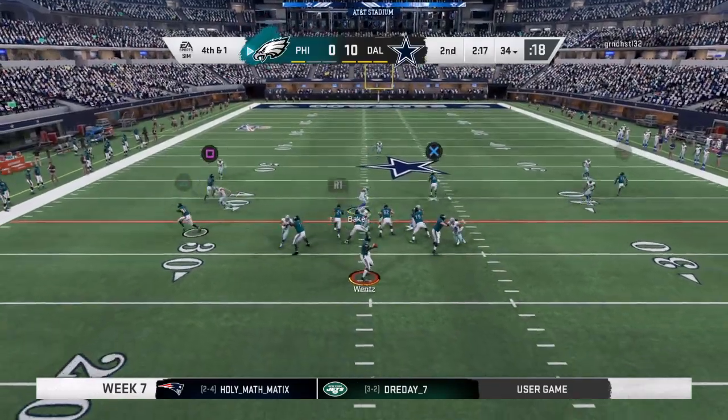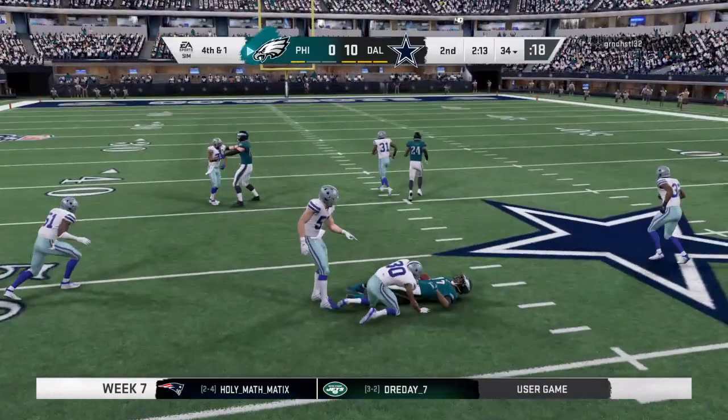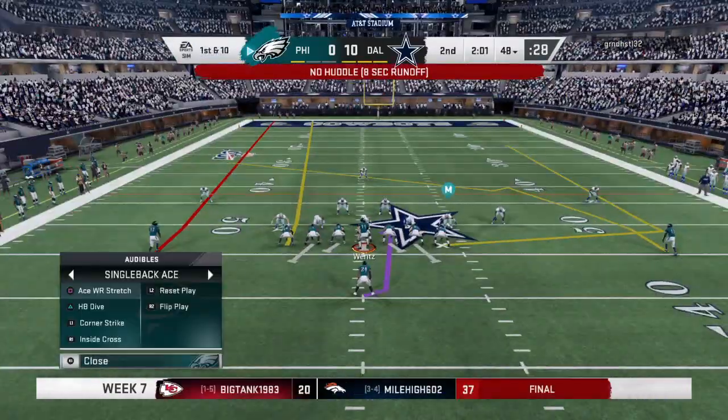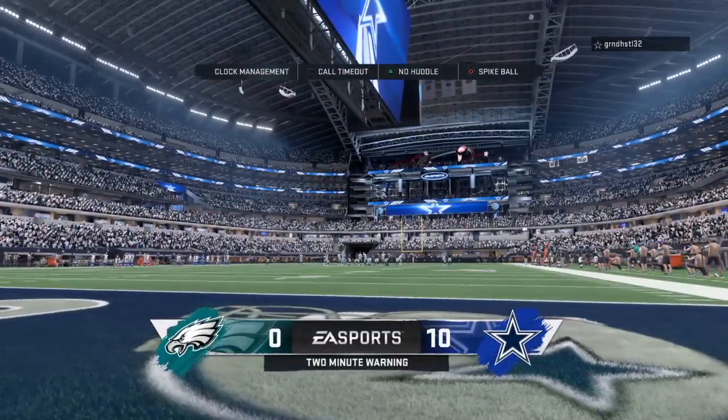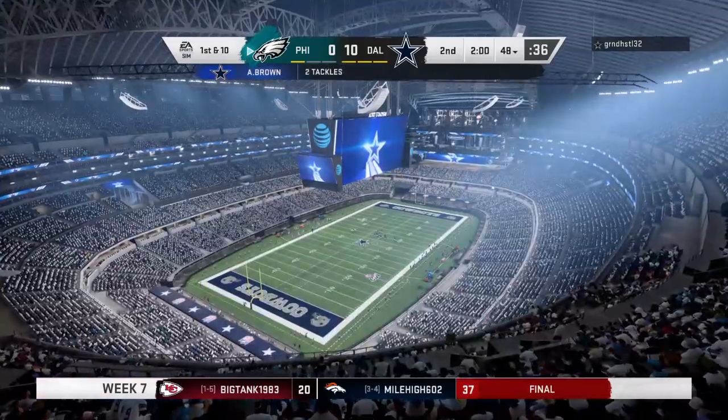They do go for it. It's Wentz, and Jeffrey's got it. And he slips up past the 45 before being tackled. A big roll of the dice on 4th and 1, but it pays off. They convert. We've hit the 2-minute mark of the first half.